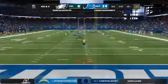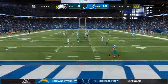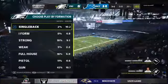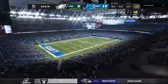And he uncorks a beauty. Best of the day. And this one hits at the 1, continues on into the end zone for a touchback.